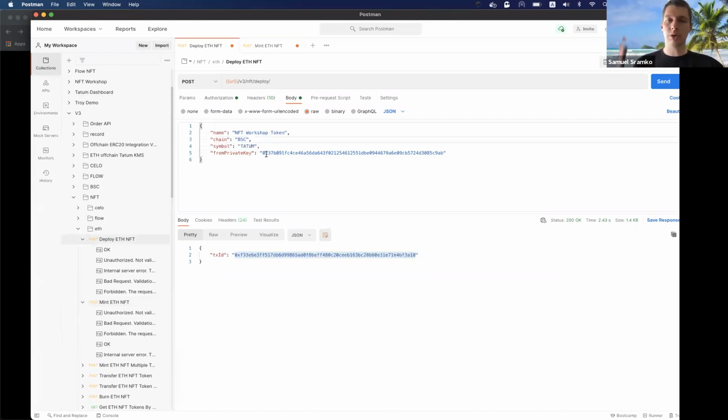So the first operation I need to perform is to deploy a new NFT token. Deploy is pretty simple because, as I said, you don't have to code Solidity or do anything. There is just a standard template ready for you. You just set the name of the contract, set the symbol, and choose the chain you want to deploy the token with.